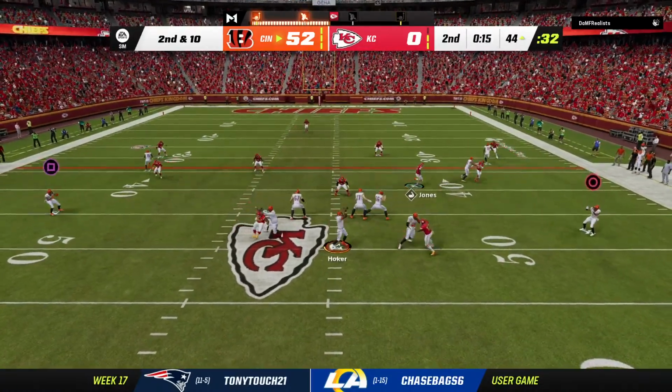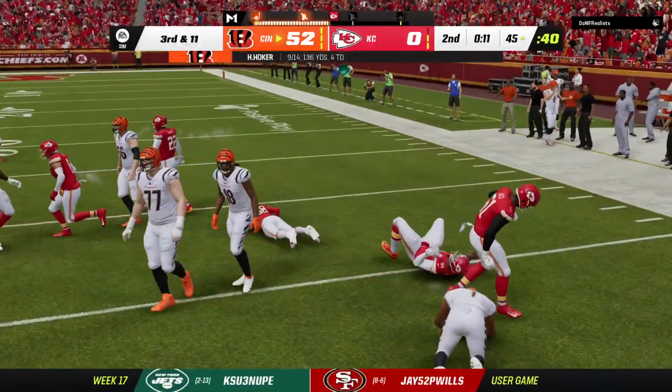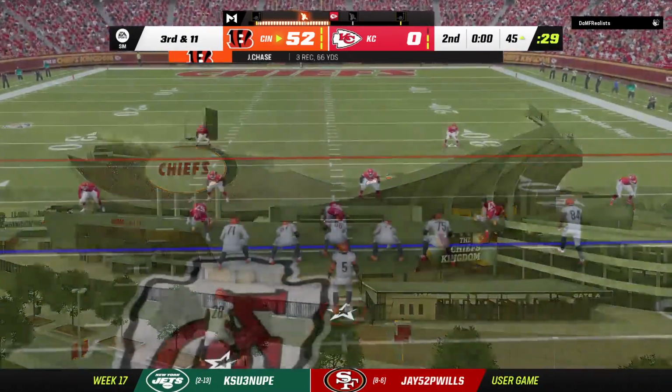And 2nd and 10, he'll look to throw again. Got a man open. It's Chase. And he'll lose yardage on the play, back at the 45-yard line.